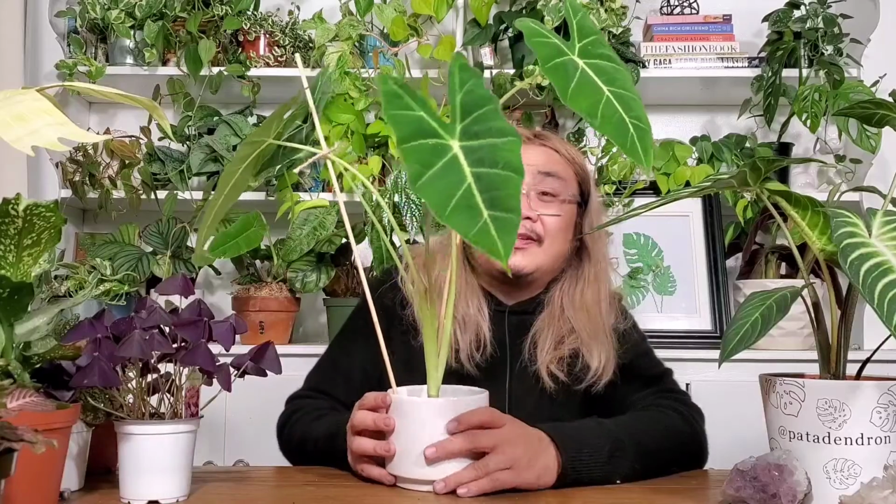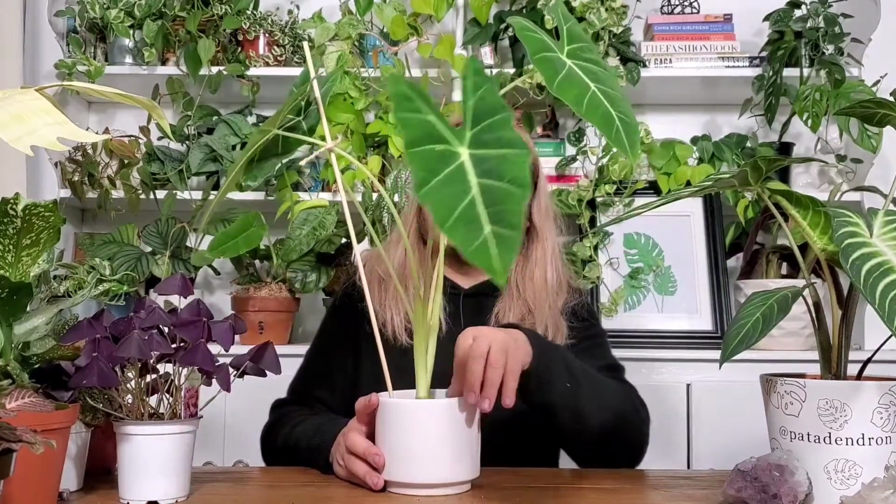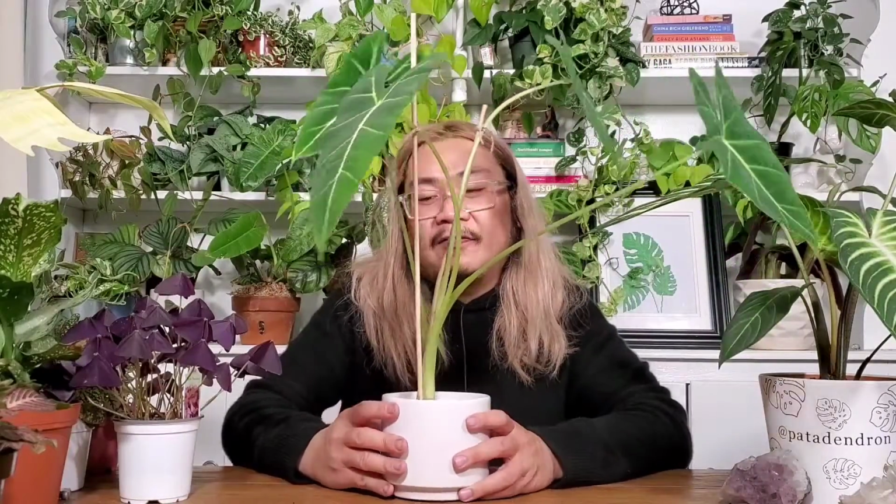And I traded a couple of my Siltepecana and Dubia cuttings for this. And I think it's a good trade for both parties. I absolutely love this Alocasia Frydek so much. And the newest leaf has a little baby bump, so I'm excited.